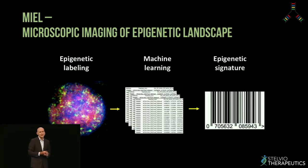We then use machine learning to recognize the patterns and assign every single cell a unique epigenetic signature, which is akin to a barcode. Now, the barcodes for a cancer stem cell are completely different than the barcodes for a normal cell. This is the core of our technology, it's cell identity. We can visually see the difference between a cancer cell and a normal cell.